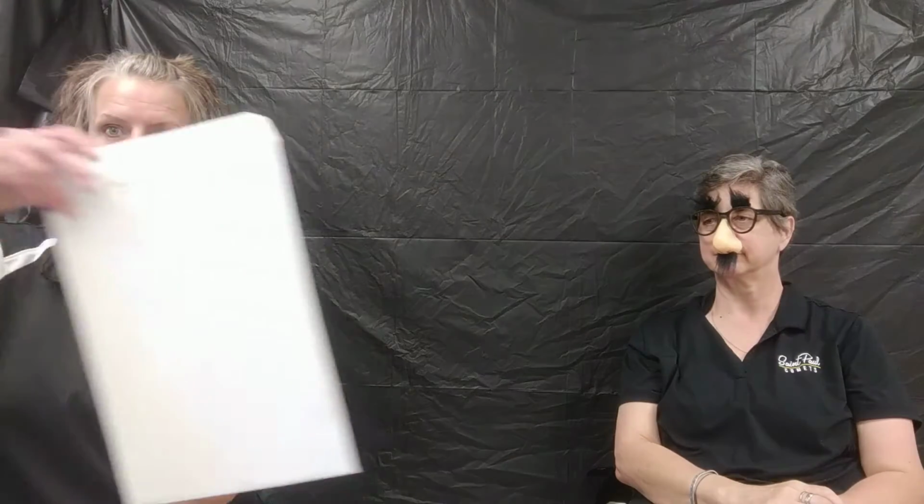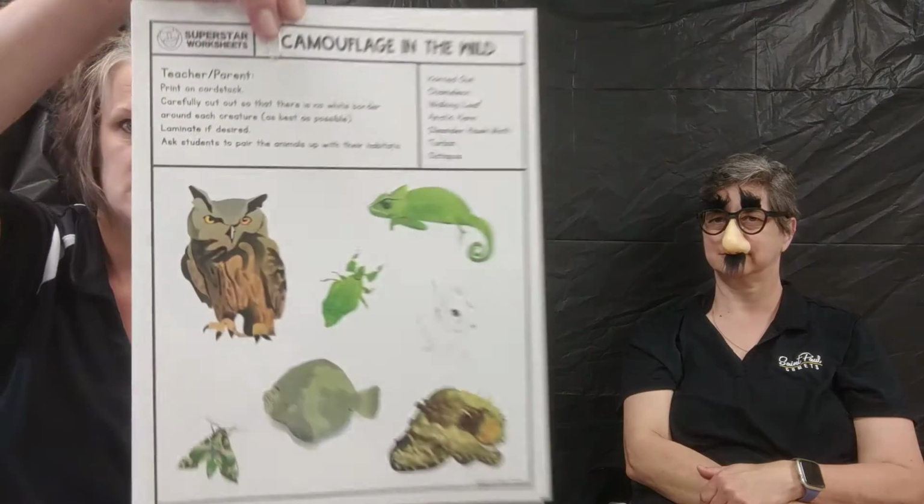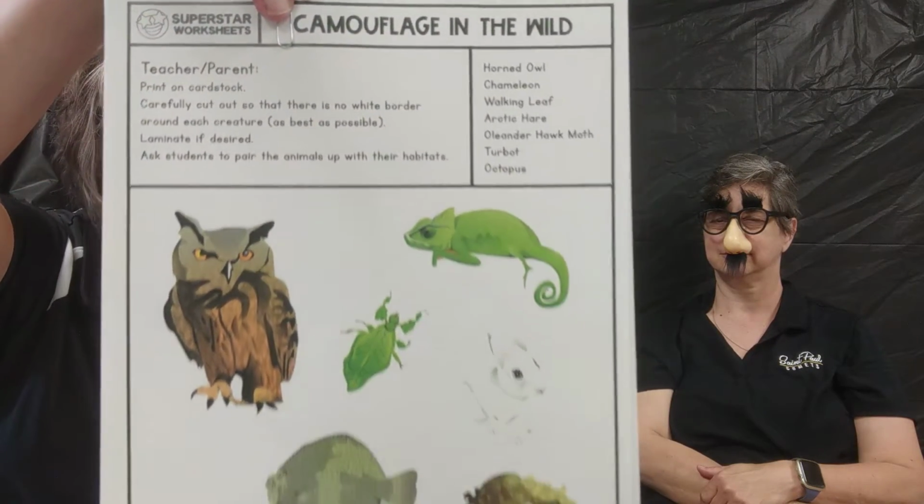Yes. So, we have some fun activities that we're going to be starting off our session with, and the first one of which is camouflage. There's a lot of activities that you're going to find inside of your packets. Do you see this activity? You're going to have this activity.